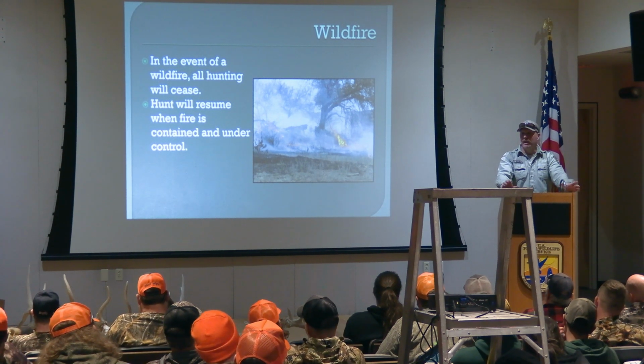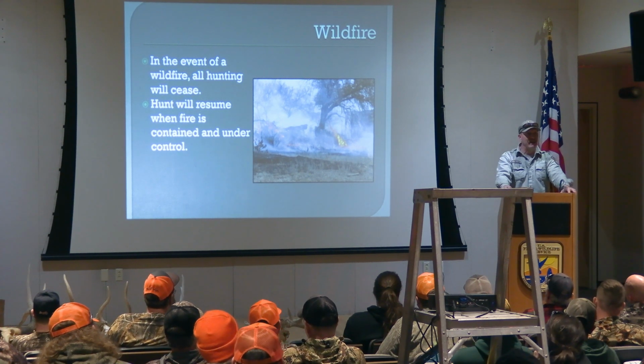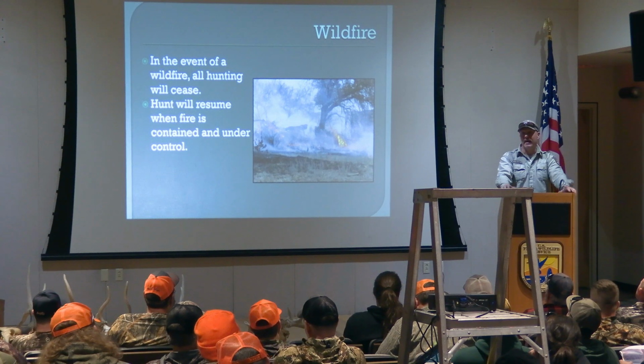So if you are going to hunt within those burned areas, there are elk still in there, so give them a look. You can still get one down in there, but the density of elk is just not what it was pre-fire.